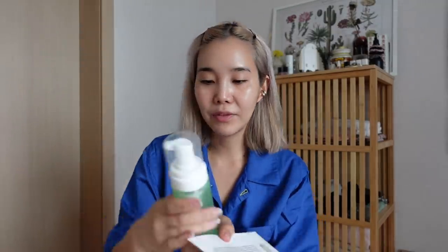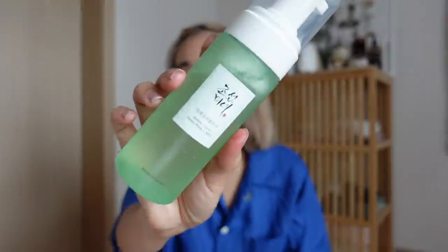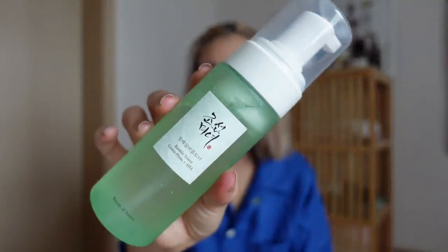So, okay, first we have the Joseon Minyo Cheong Maesil Bubble Toner. Cheong Maesil, so green plum and AHA. It looks like this. This product is supposed to help soften and exfoliate dead skin cells and give skin vitality. So let's give this a try.